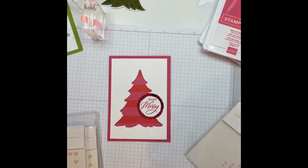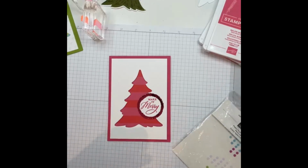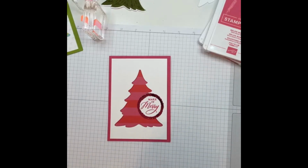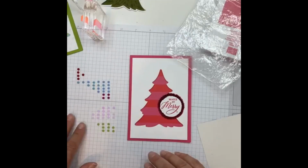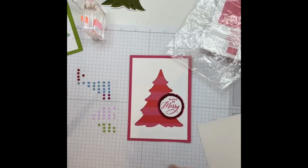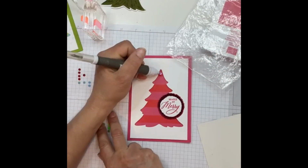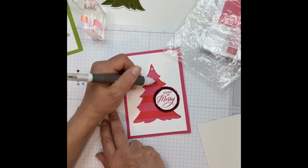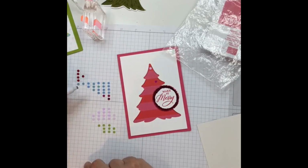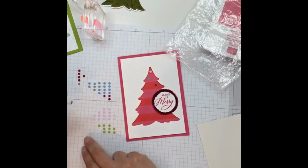Just have a couple of these left in the Melon Mambo, but I have some in the white. That could be good on there. These are the iridescent adhesive backed discs. We made lots of good use of many of them. Maybe we'll go multicolor, because why not?